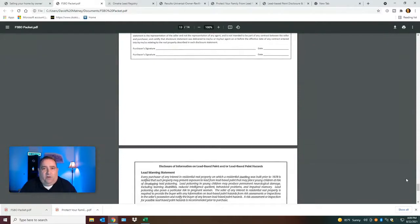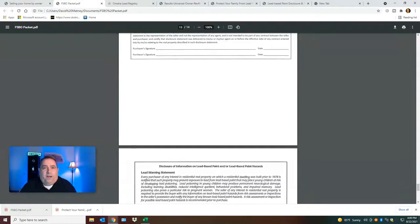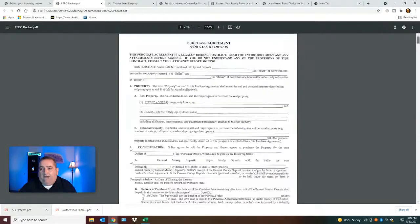Now, if you're selling your home by yourself and you don't want to use an agent, you're going to be money ahead if you do use an agent. But some folks don't want to, and I understand that. When you're putting your home on the market, you want to get that packet from the title company right away. That way you can read through all these documents so you can understand them. Then when that buyer comes along, and let's say the buyer doesn't have representation, you can at least get the process started. So that's what the packet of information looks like.